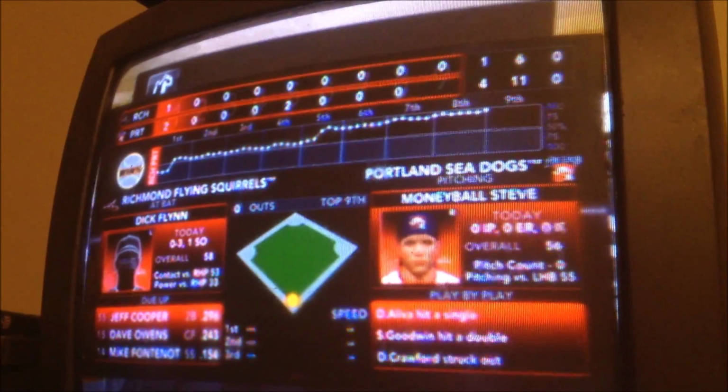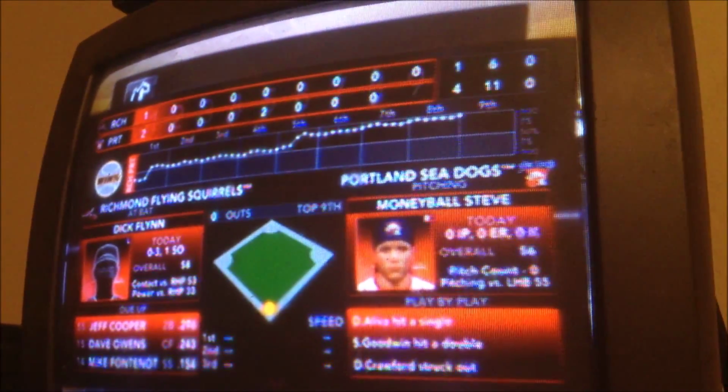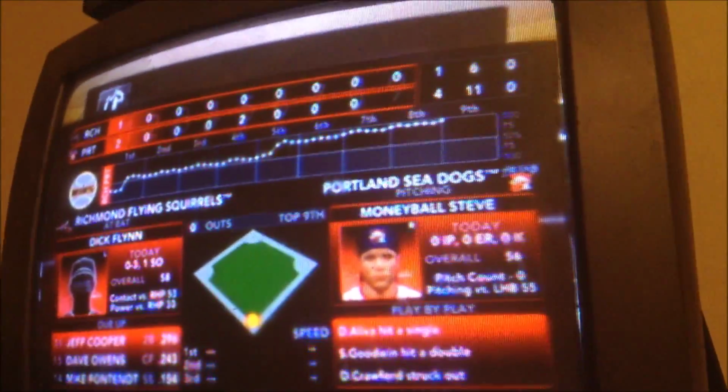Okay, can you stop shooting off the fireworks? Whoever's shooting off the fireworks is way past your bedtime. And apparently, the Flying Squirrels have a player named Dick. I know, that joke is really inappropriate. I apologize. But, yeah, let's go.